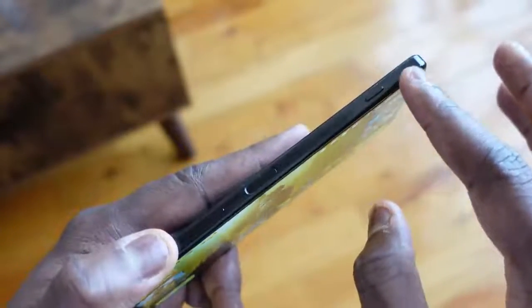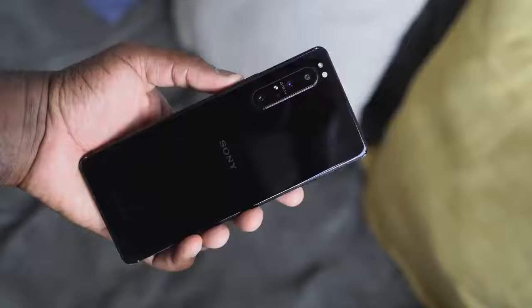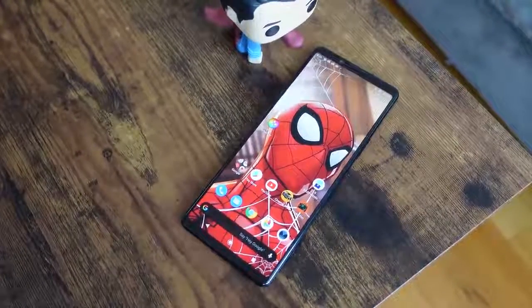Because the camera is one of the biggest focuses of this device, we'll have a separate video for you. And I think this time, it's time we get back to doing a professional camera review with my buddy Marion Cell, because this is the kind of phone that requires that kind of video. But that being said, as I mentioned, a dedicated camera button, it's got a lot of features that also lend to gaming as well.